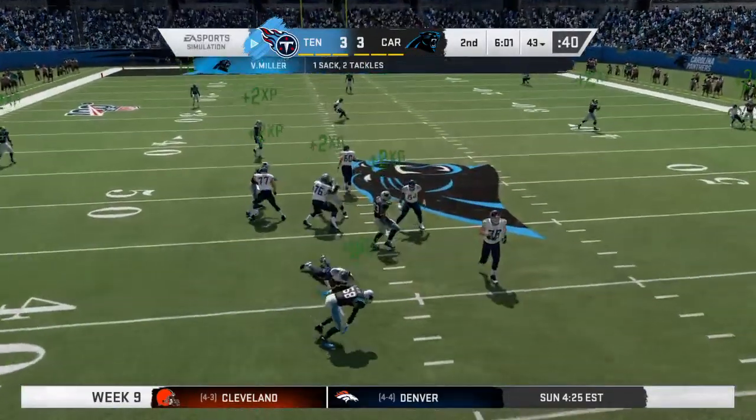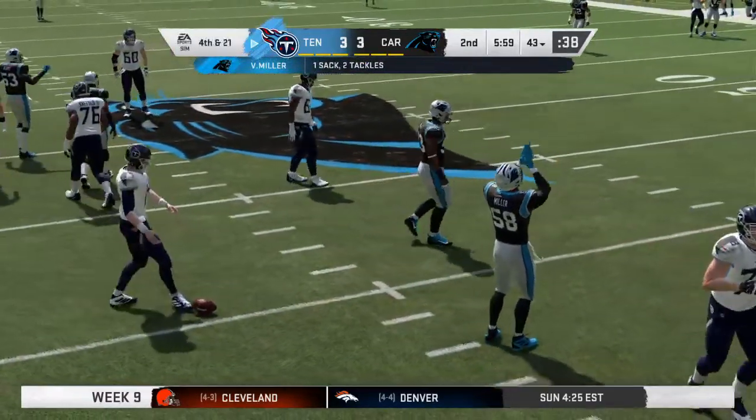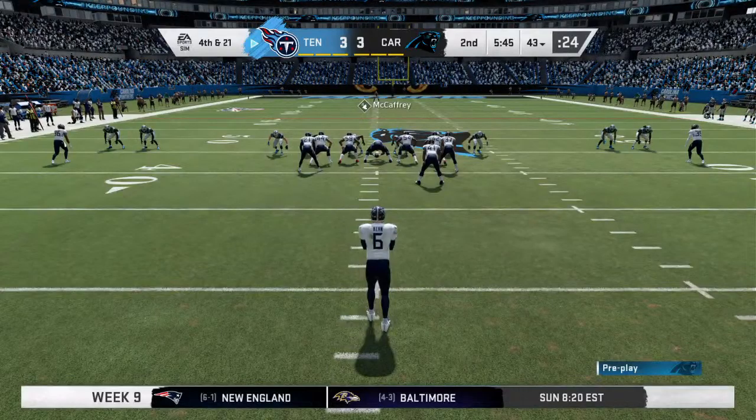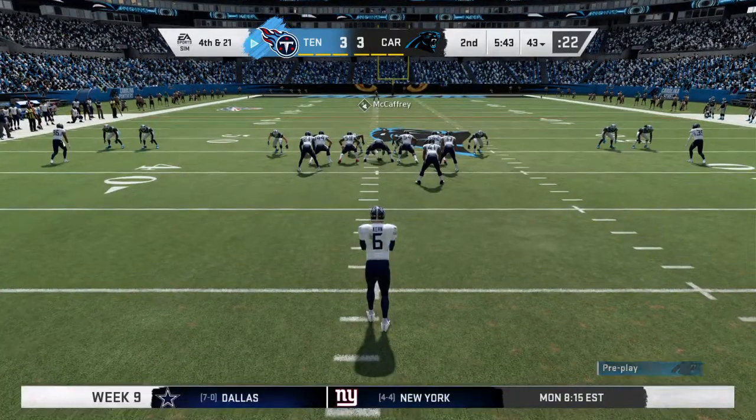And he's going to go down. They sack him back at the 42. Von Miller, he continues to wreak havoc in the offensive backfield. Sack number 16 on the year.